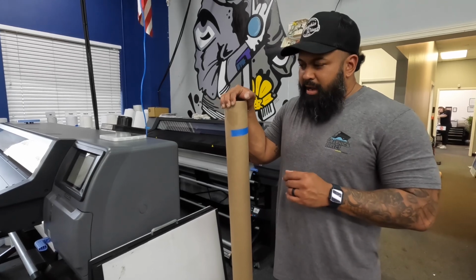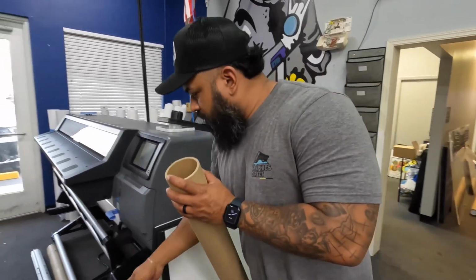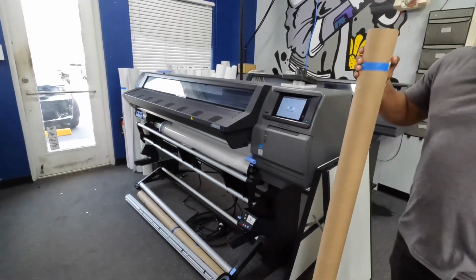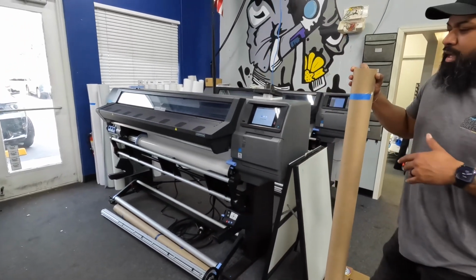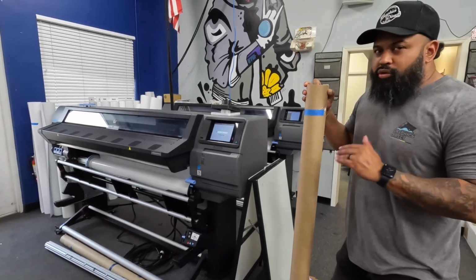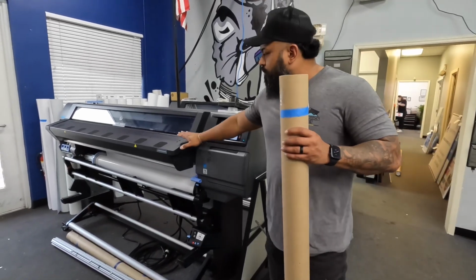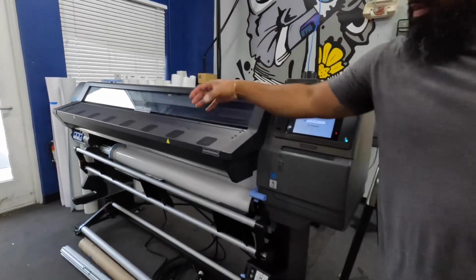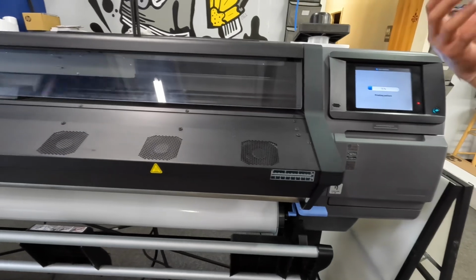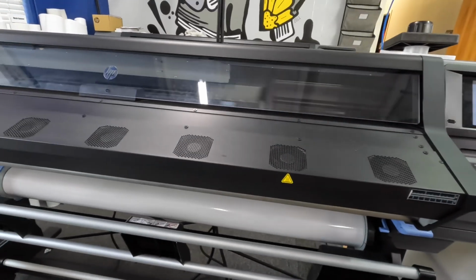Literally, if I was not to use a take-up roll and run a long job, let's say the job is super long, 20, 26, 30 feet, and it started to roll up on itself, it would not stick. The ink is dry completely. Comes with some built-in dryers here, blowing air on top, along with a heated platen that blows air, forcing hot air coming up.